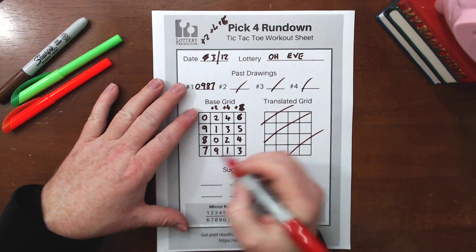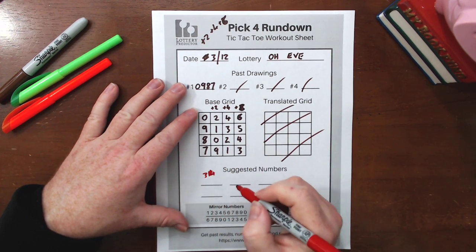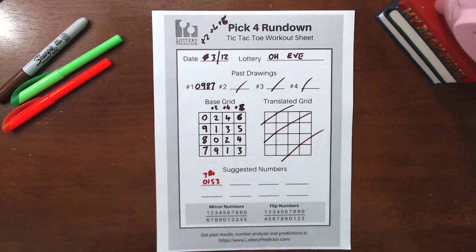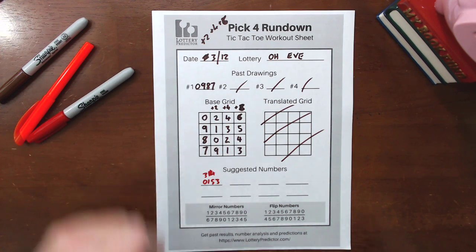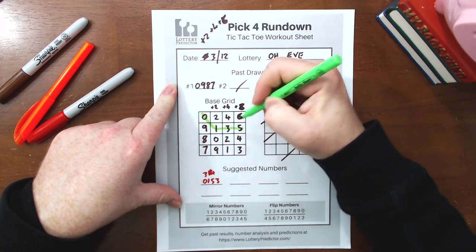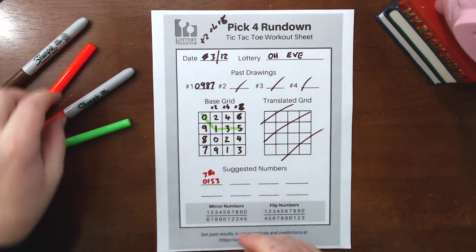So much like the Florida one, we saw the first hit on the 14th of March, and the result there was a 0153. So go ahead and turn to our grid here, and this is going to start getting pretty filled up with all these hits here, but we got a 0, 1, 3, 5 at the top here. So a box hit right there, straight off the bat.